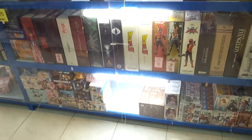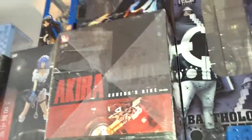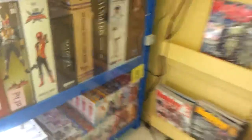We also have an Akira bike for this one. This is the Akira figure, and here's the Akira bike. The 1/6 scale bike, this is the giant one. And then, of course, a couple of Gashapon sets. We'll be having more here soon.